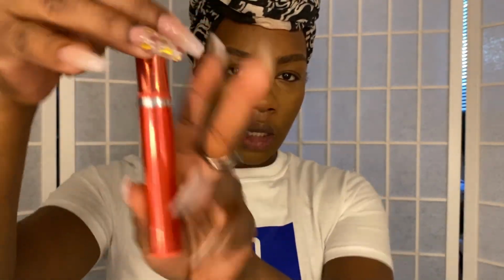All right, eyes done. So, mascara: the drugstore mascara that is really, really good. This mascara is bomb. It's by Almay, the Mega Value Mascara. It's red, in the shade black. It looks like this, and this is what the wand looks like.